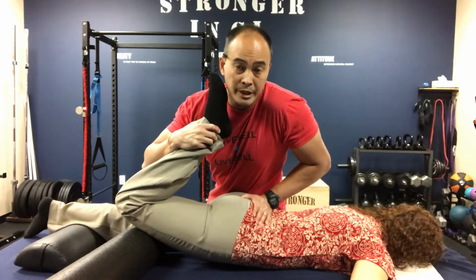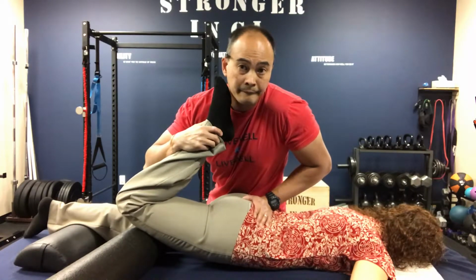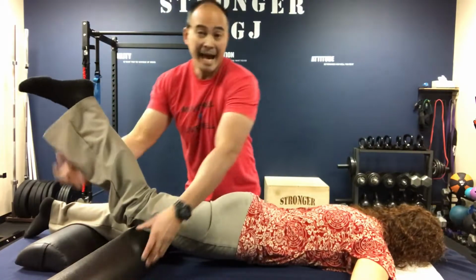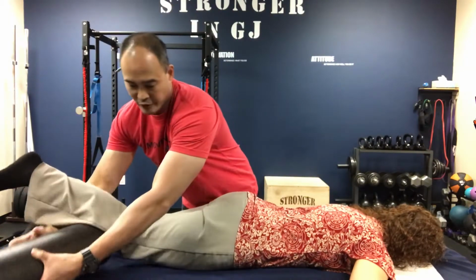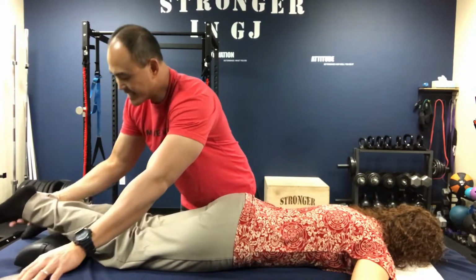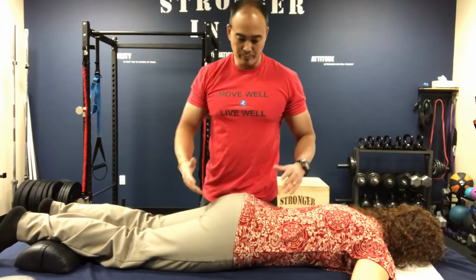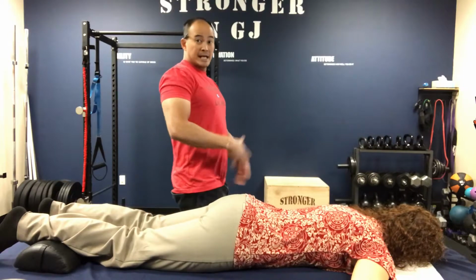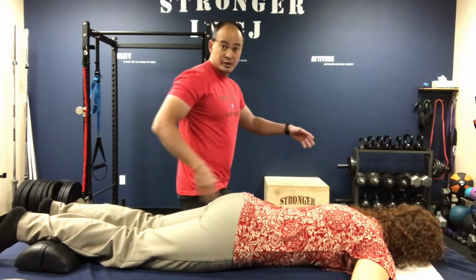Good, and have the person breathe. Good, we're going to let this come down just like this. And then after you're done, you can test to see the improvements in hip extension. Now that you've relaxed the front, it's going to give you the ability to extend.